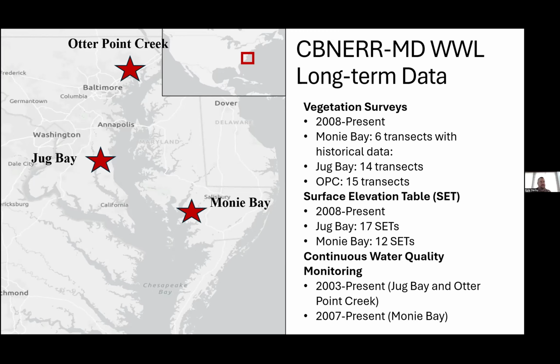So this project that Sylvia is performing really shows how the WWL data can be used for something completely different than just looking at what we've been looking at before. This has really allowed Sylvia to kind of go back in time almost, look at where we've started in our wetlands and where we are now, and then compare the microbial data that we have now, and then maybe even be able to predict the future.